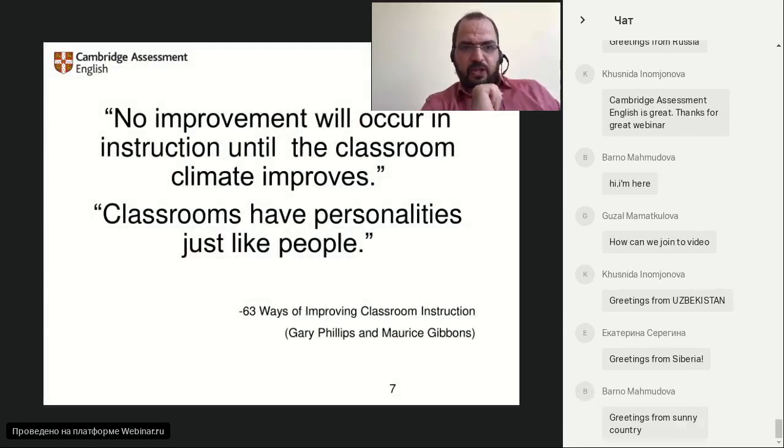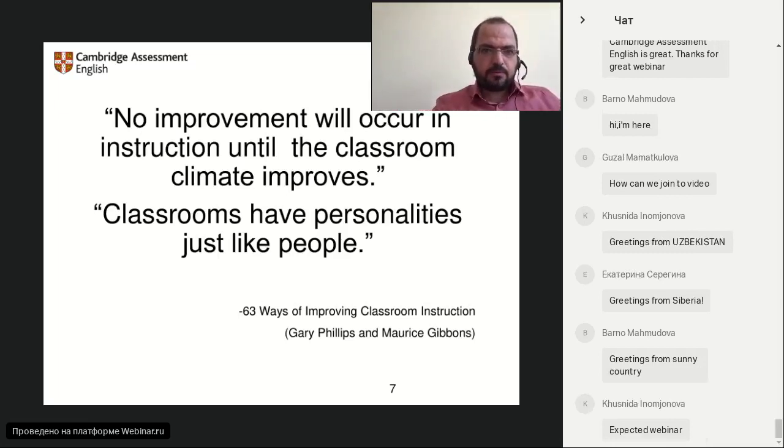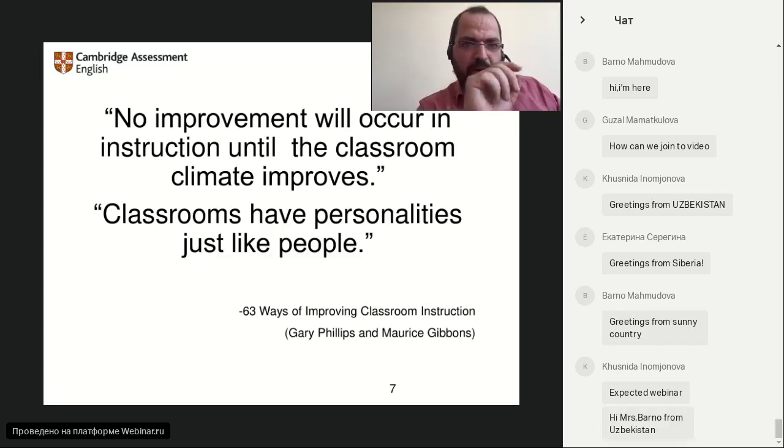So the starting point for this discussion is really to start thinking of, where does learning take place? Where does learning take place? Learning takes place inevitably in classes. But one thing we need to consider is the personality of our classes. How can we ensure that our classroom has a personality that appeals to learners? How can I make sure that whatever I do in a classroom is really improving the learning environment, is helping my learners learn more?